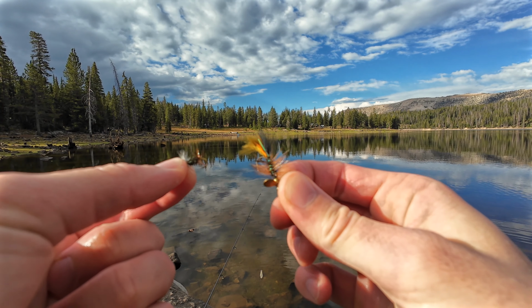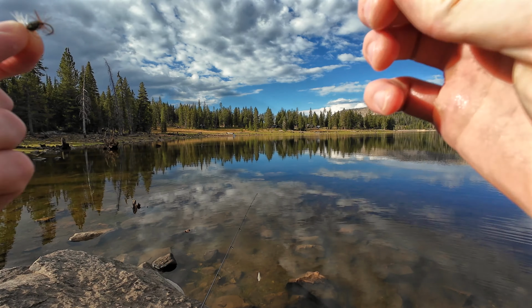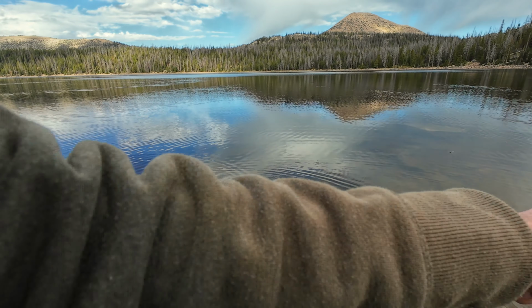All right, guys, we caught some nice tiger trout off double renegades and pistol pete flies. I'm gonna switch to a worm and see how good we do. Let's give it a go.